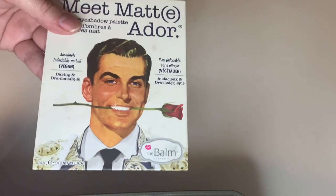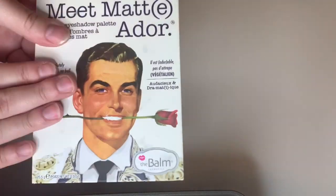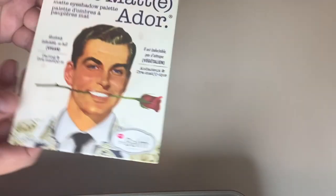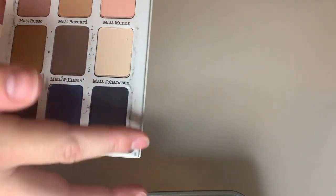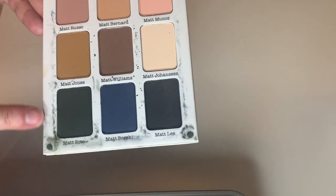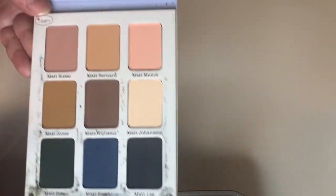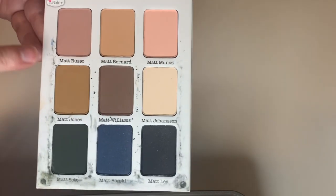This is Meet Matador. And I actually got this at a Nordstrom Rack in person for like $3. And that's because the black had messed up the whole pan, but it doesn't even look like it. It just looks like a little bit got out and spread, but it didn't even crack the pan or anything. I've used this a few times and I really, really like the formula.